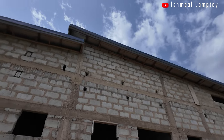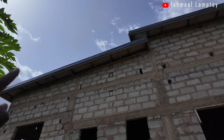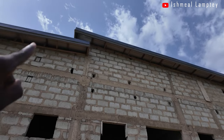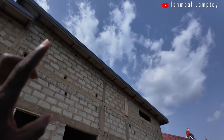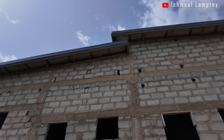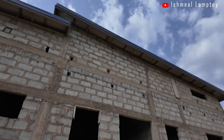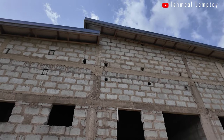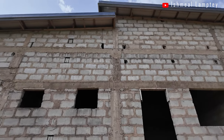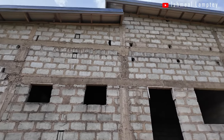You notice that we had to introduce another beam, aside from the lintel beam, all around the building. And we also continued with the columns all the way up to still provide strength and stability for the building. The number of blocks we've used for this house are a lot, and the amount of cement is also a lot. Some of these are things I'll probably be able to put in text on the screen. If not now, definitely they will come in a different video.